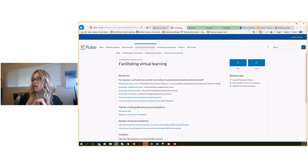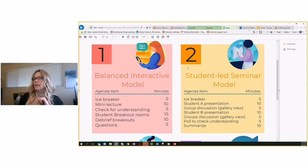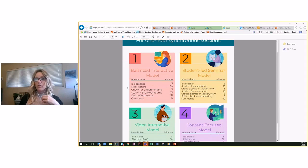And in this infographic, we're telling you exactly what to do in a 60-minute learning session with your patients. So we've got, I'll zoom out a bit so you can see all 4. So here we go. It's 4 live class models for a 1-hour synchronous session. And there's 4 options placed here. My favorite tends to be number 1, the balanced interactive model.